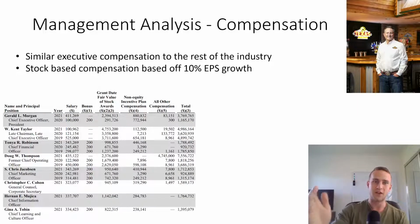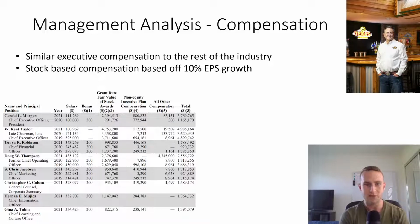In terms of management compensation, they have similar executive compensation to the rest of the industry. So the reason why we want to look at this is we don't want to have a management team that are paying themselves ridiculous amounts of compensation. It should be based off a fair amount, because obviously if they're paying themselves a lot, that means us as shareholders are essentially paying for that.